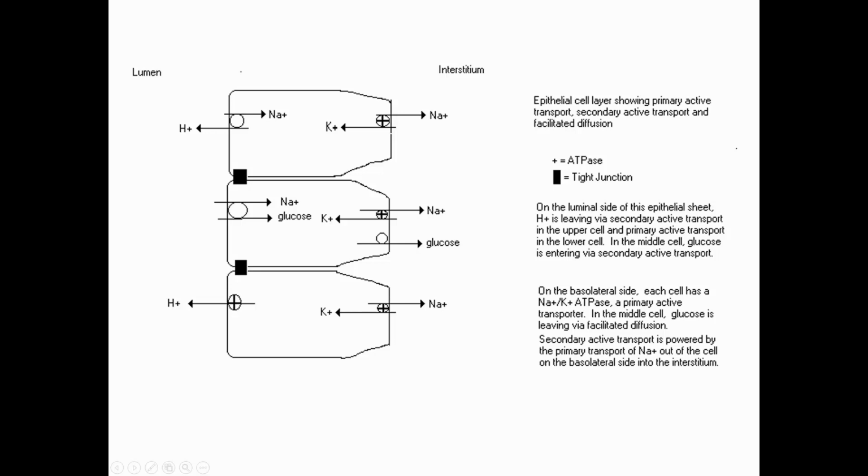I showed you an example of a facilitated diffusion transporter where glucose came in the cell and was immediately phosphorylated. Most cells just have the GLUT transporter because they're just trying to get glucose in the cell so they can use it. But here we're trying to get glucose across the whole cell layer, because either the person's eaten a donut and they have glucose they need to absorb, or the person has filtered some glucose and they don't want to pee the glucose out. They want to reabsorb it and return it to the vasculature.